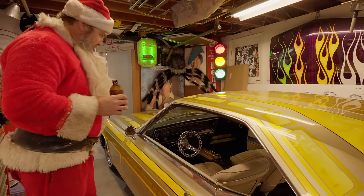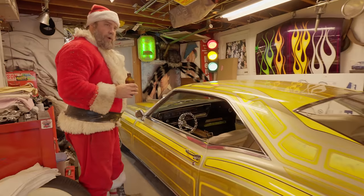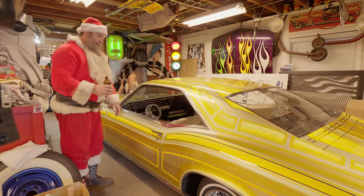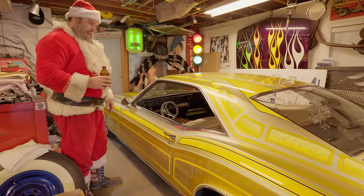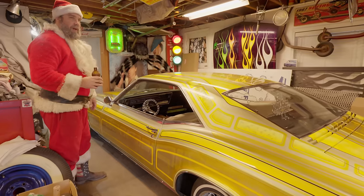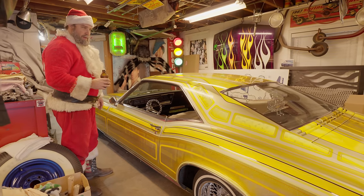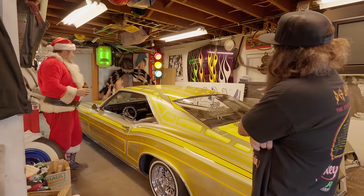But that is slick. Is this on bags? This is on hydros. Oh, no way. Yeah, we call this a white boy lowrider. White boy lowrider on hydros. Oh, yeah. And the paint by a magician, my buddy Tyler Pullen. Dude, the paint is unreal. Yeah, he painted both these vehicles. The graphics on both of the vehicles are over the top.